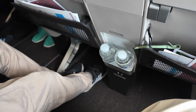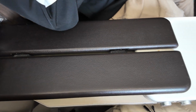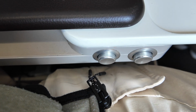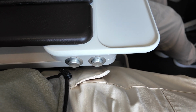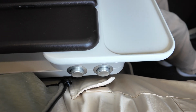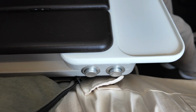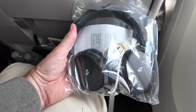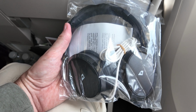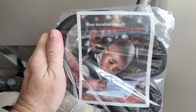You're given a small bottle of water, and there's a convenient space on the armrest where you can place bottles or glasses. Quite practical. The front button here lets you raise the footrest, though I found it too short for my leg. The rear button adjusts the angle of the seat pan, letting you tilt the sitting part of your seat shell for added comfort. That one was really useful. They provide what look like comfortable headphones, possibly with noise reduction, though I can't say for sure, since I didn't use them. I always prefer to stick with my own.